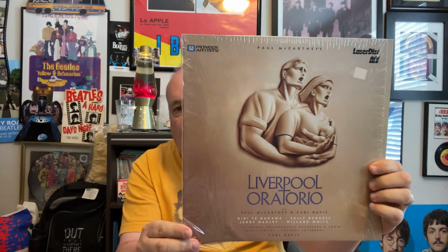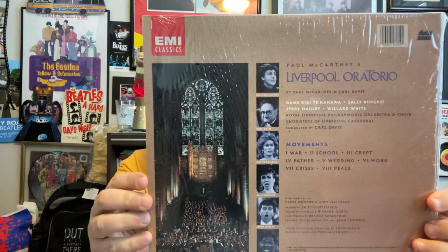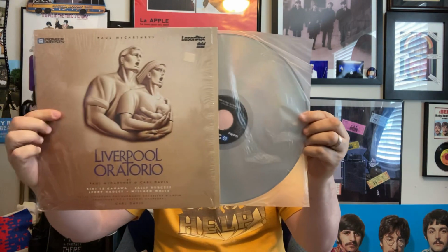But Laserdiscs slowly started drifting out, and they slowly started dying down. But the nice thing about Laserdisc was, I'll show you one more and I'll keep talking. This is actually a very hard one to get. This is still in the original shrink wrap. Paul McCartney and Liverpool Oratorio. And this is the Laserdisc film of that Liverpool Oratorio. There we go. Let's see if there's any paperwork in this. This is a gatefold, but I'm not going to open it because it's still in the original shrink wrap. But I kind of want to keep it that way.